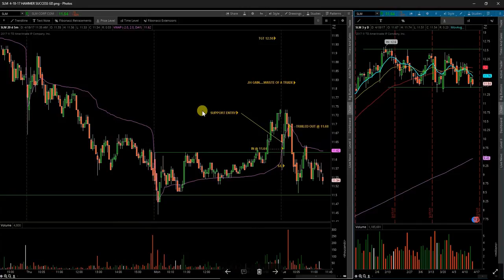Next up, SLM, Sallie Mae. Another one of these big candles here. It came down to my support level. This was a red hammer, so I don't just jump in above it because it was red. Now I waited for a support here. Came back, held well. Stop was, I should move this level here, but stop was actually just below this 56. So I ended up taking a good win on it, but as you can see right here, it wasn't worth my time to even pay attention to it.